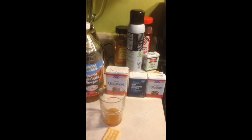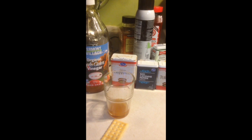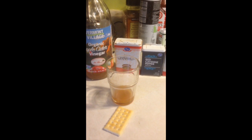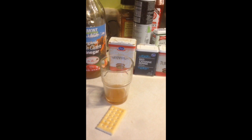Anyways, so here's what we're doing. It's supposed to be a natural cleansing or something. A little apple cider vinegar, cinnamon, red cayenne pepper, and turmeric. You put it all in a little cup. She likes to do a little bigger and just take drinks of it, but I can't take that. I got to do it in one quick swallow. Crackers there because it neutralizes the taste in your mouth. It just gets rid of that awful taste.